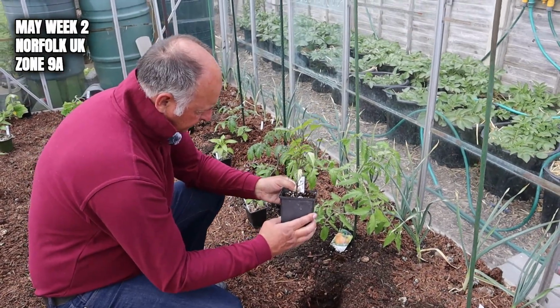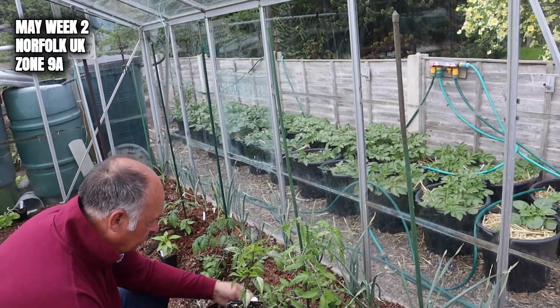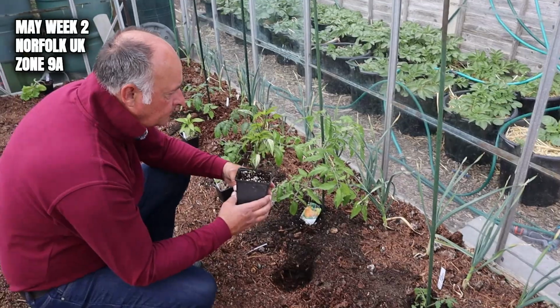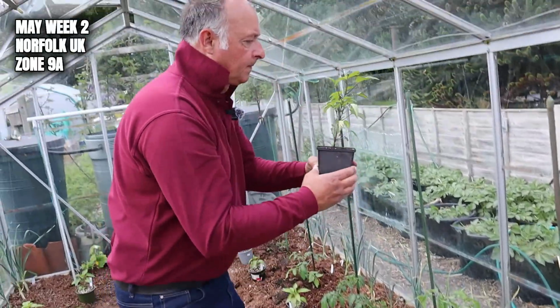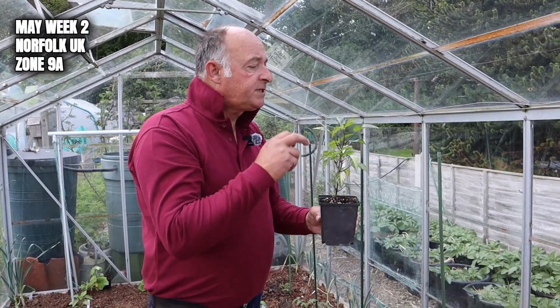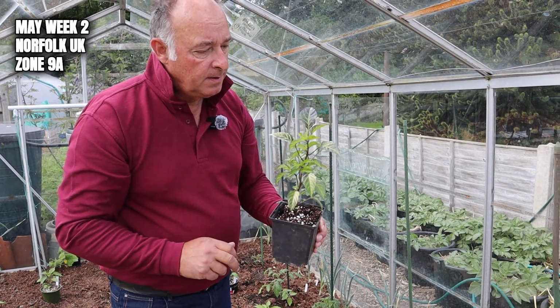This is our new variety of chili, Buena Mulata. It's supposed to be a metallic purple colour fruit, so I'm quite intrigued by this one. It looks good, doesn't it? It does. And I've never seen them with these sort of black tinged leaves. No, and the stems are quite dark as well, aren't they?